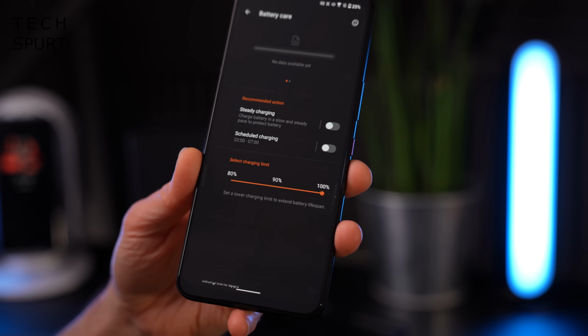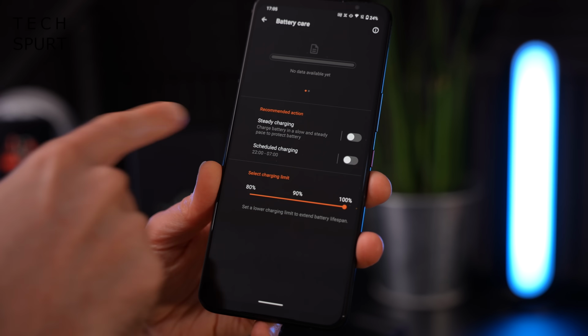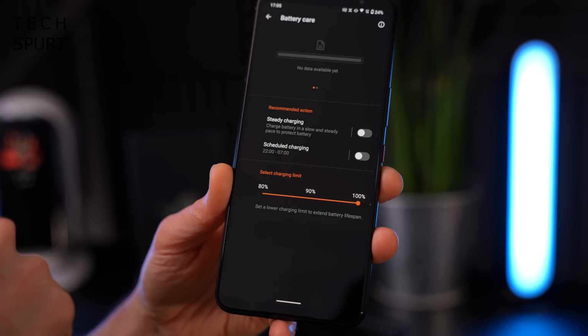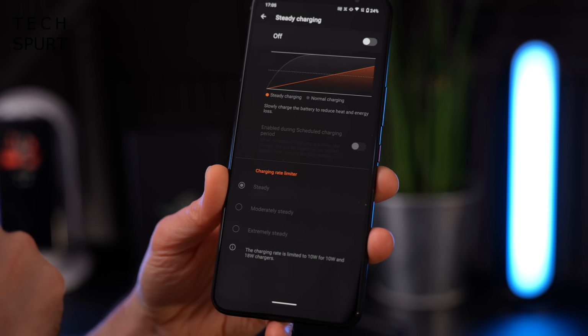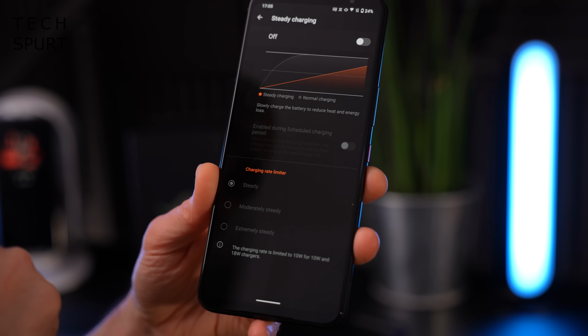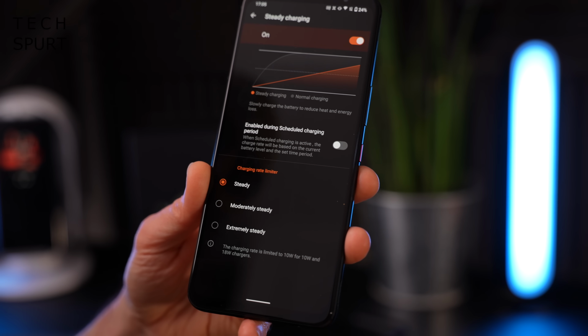So you've got 65 watt HyperCharge support here on the ROG Phone 5, but if you dive on into the battery care section of the battery settings, you'll see you've got a couple of options here: steady charging and scheduled charging. That steady charging allows you to limit how fast the battery charges, so it doesn't reach that peak in under an hour as it would do if it was charging at the maximum rate. Now, that's definitely good news if you're not in a hurry for that battery to power back up again.